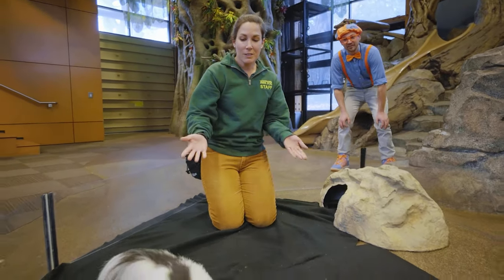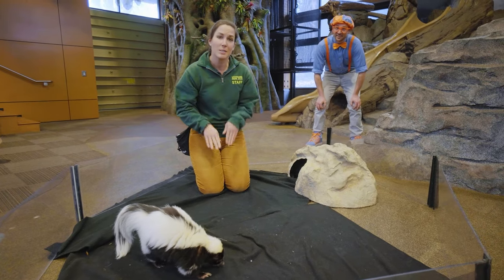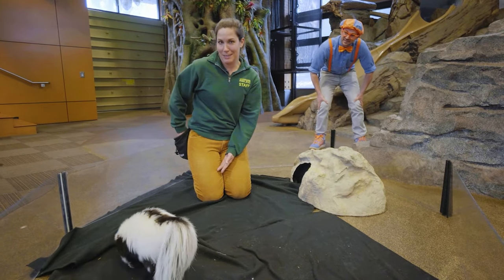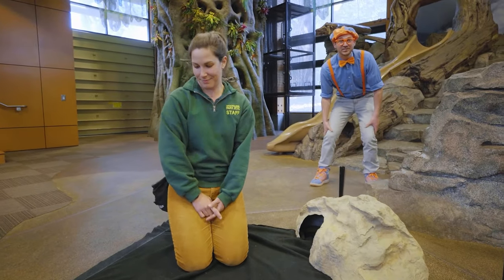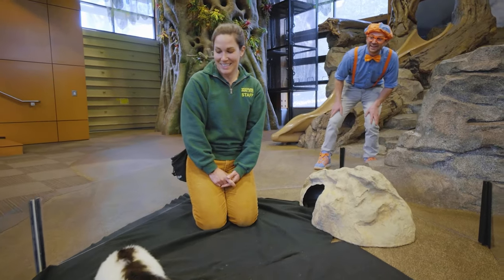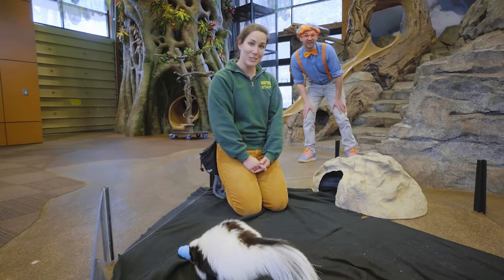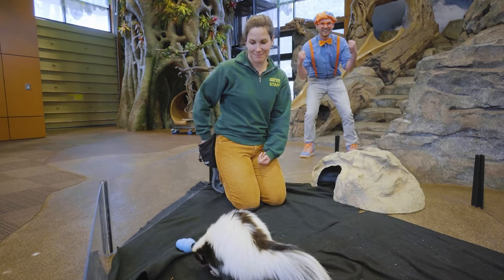So if a skunk feels threatened, the first thing that Harry might do is do some forward charges or some handstands. And that says, hey, don't mess with me. More bad things are coming. And if the animal proceeds to come forward, they might get sprayed. Oh, so it sounds like Harry's a gymnast with its handstands. That's funny. What's Harry eating? Today he is eating insects. He loves bugs, he loves vegetables, fruit, he even eats meat too. Wow, Harry is so cool. I love skunks.